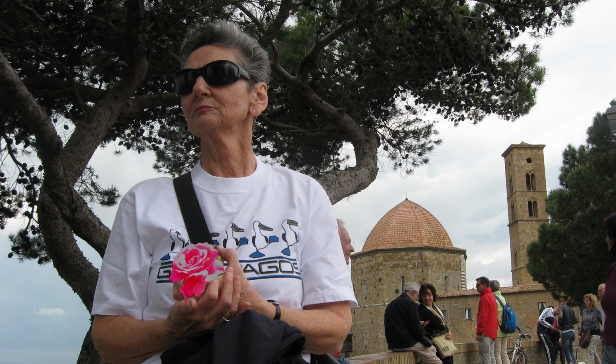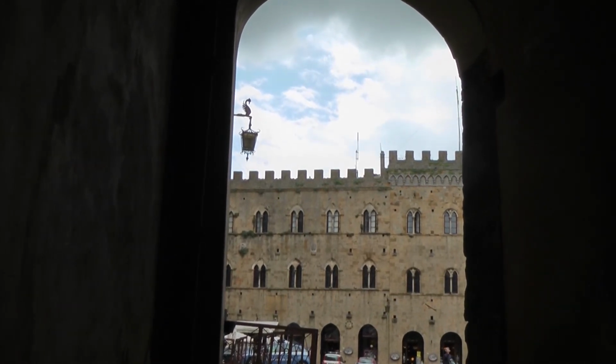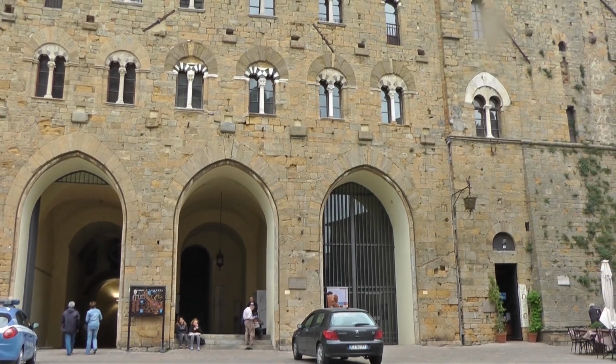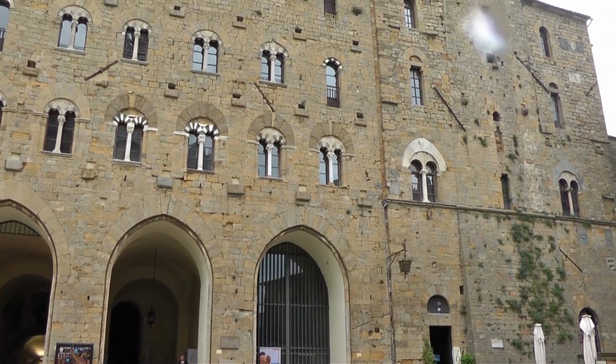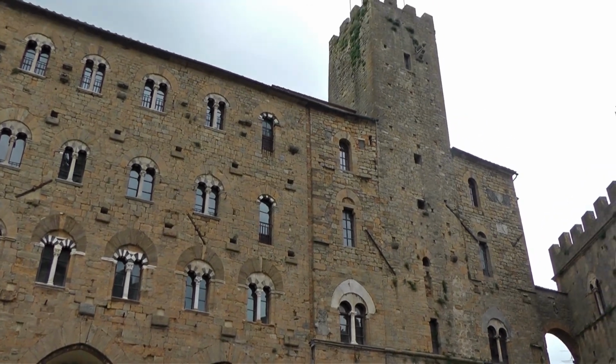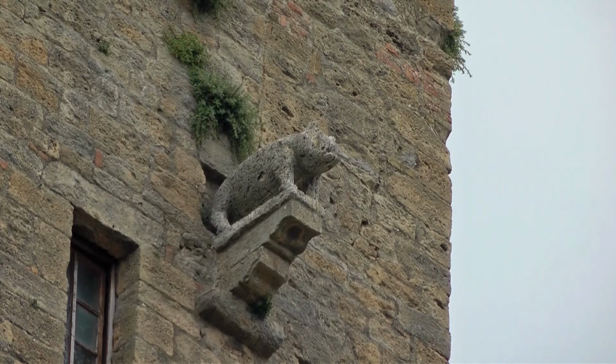Although the day was gray, it wasn't raining yet, so we were able to get our first taste of these Tuscan towns in Volterra. The main piazza, that was full of noisy children on a school trip, has the Palazzo Pretorio, the town hall on one side, with the Torre del Porcellino, or Piglet Tower.